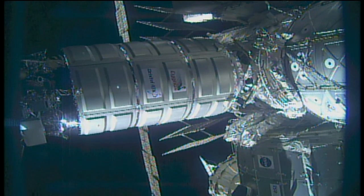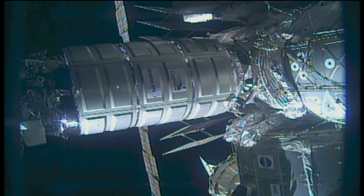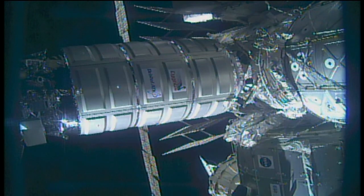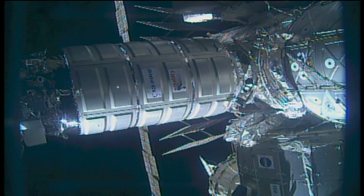Now we regain communications. Of course, these are live views. The station is now 253 statute miles over the North Pacific Ocean, just south off the coast of Alaska. Now, again, we're flying at this high beta angle, pretty close to the terminator line, so the sun is still reflecting off of the structure of the International Space Station.